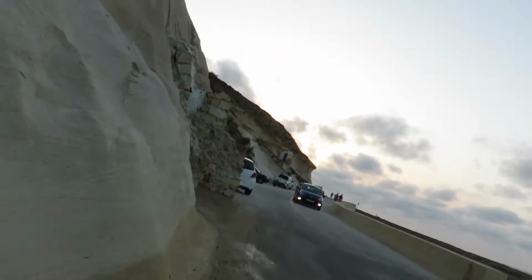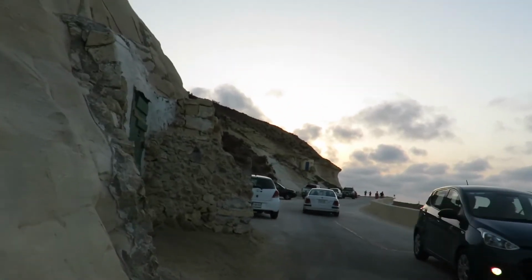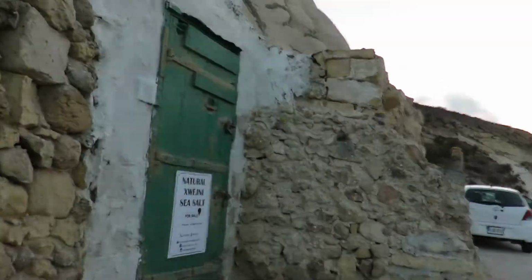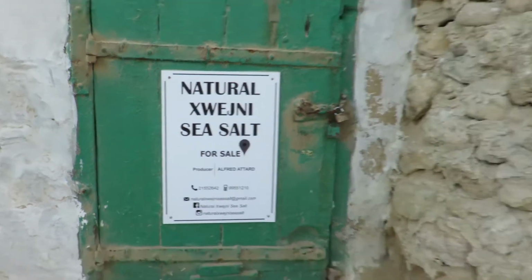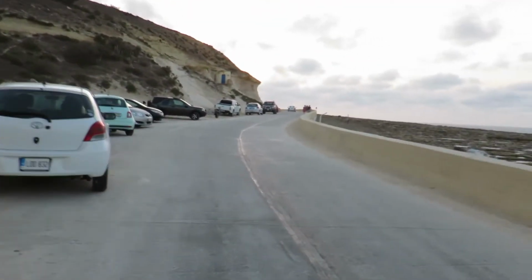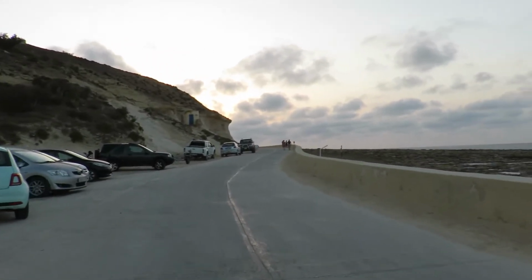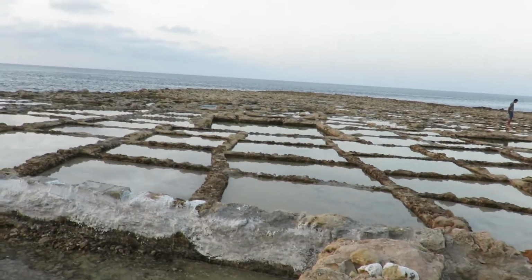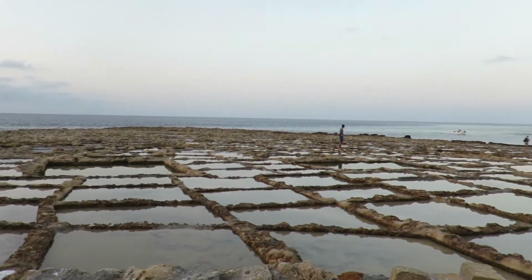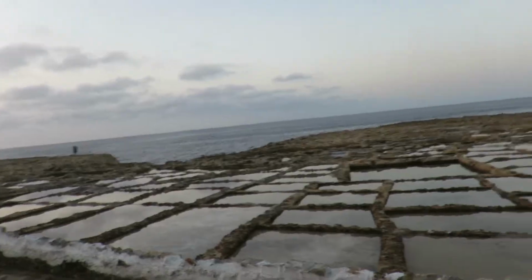So let me see. So this is the same one. Look, natural Xwejni salt, sea salt. But the one I was looking for is called Leli. I think it's that one. I saw it in footage on the news one time. In the meantime, look at this. A second here for you to check out. Boom. Amazing, isn't it?